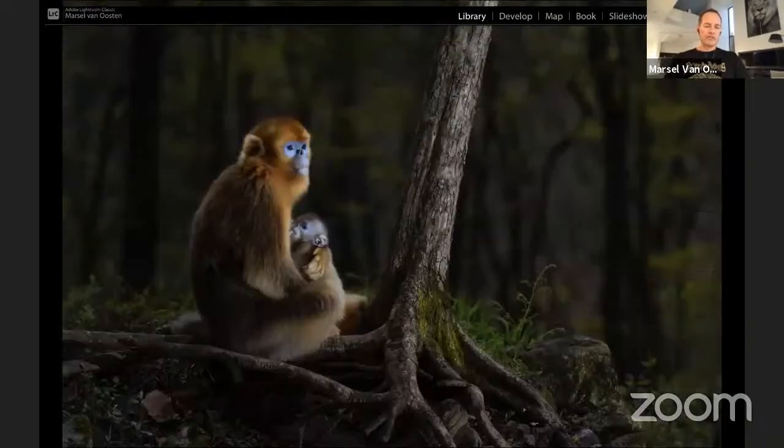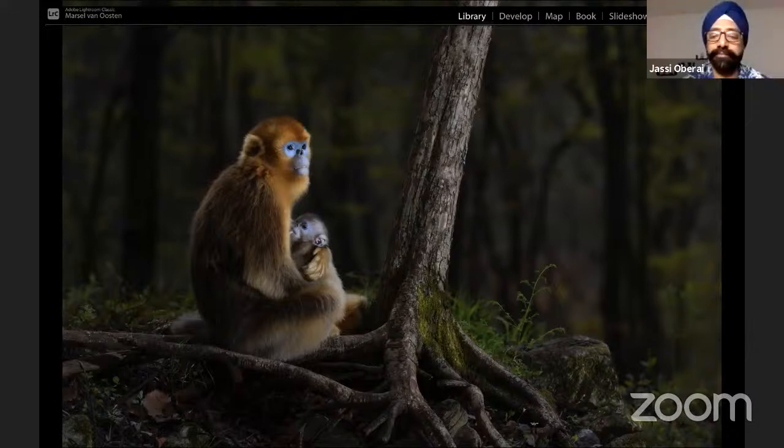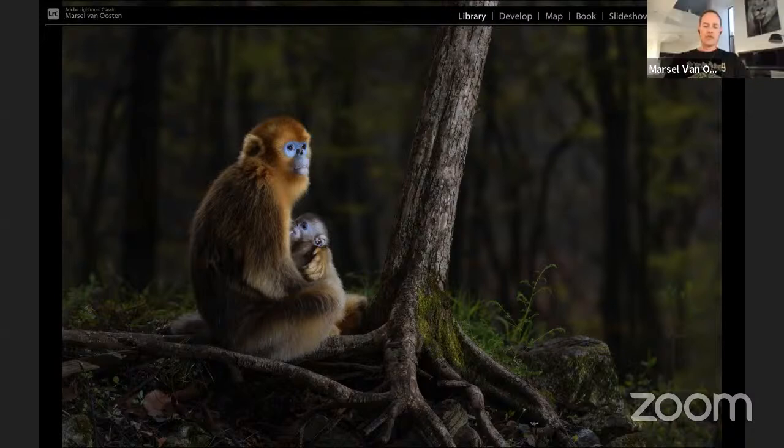This is an animal I very much like. Here's another one I've never shared before. So it's also an animal where I used flash, but off-camera flash, through a little snoot, to focus the flashlight into a very small area, so that the flashlight is only hitting a small area in the frame.